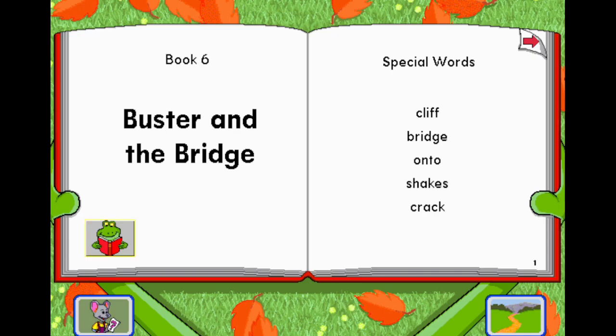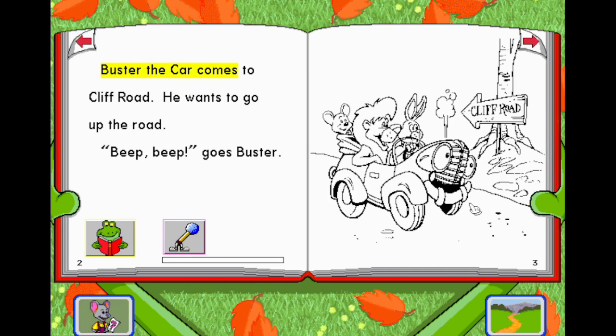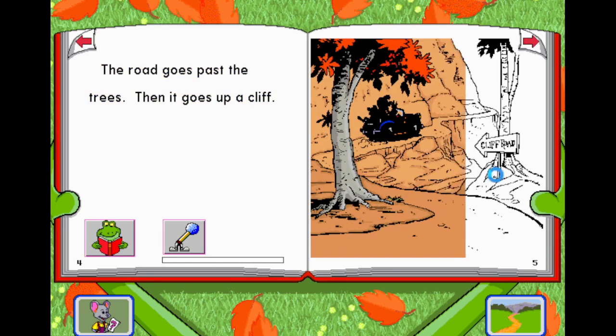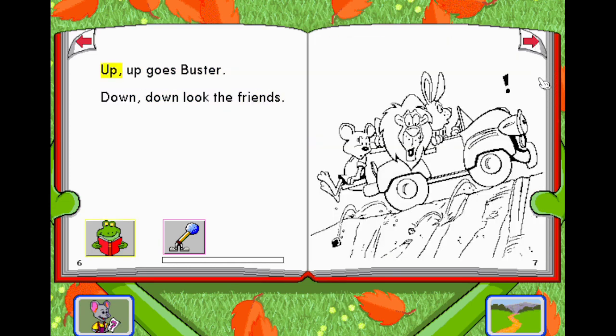Book six. Buster and the Bridge. Watch what happens when the friends cross the bridge. Special words are cliff, bridge, onto, shakes, crack. Buster the car comes to Cliff Road. He wants to go up the road. Beep beep goes Buster. The road goes past the trees. Then it goes up a cliff. Up, up goes Buster. Down, down look the friends.